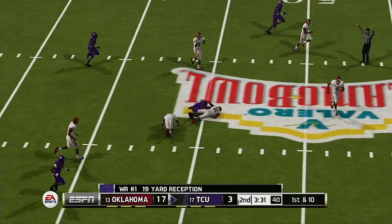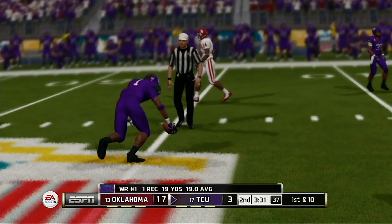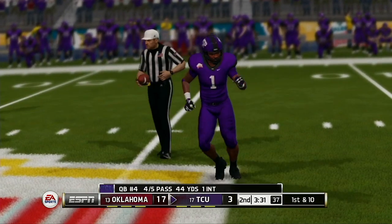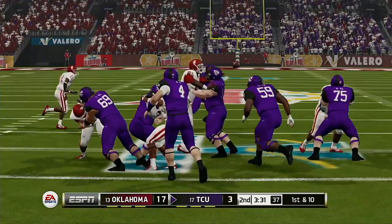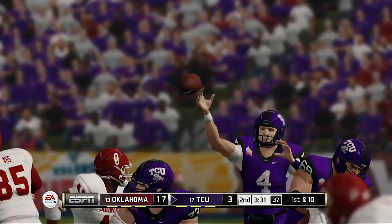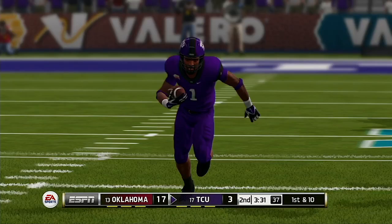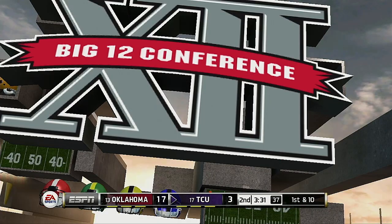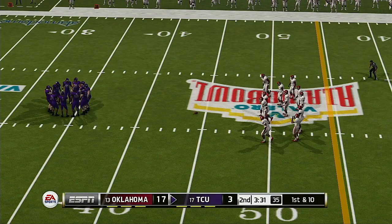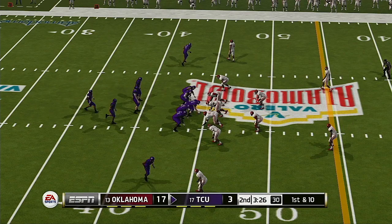Short over the middle. He's taken down at the 44-yard line. He had a couple of freight trains coming at him, but when they blitzed, it created a hole in the coverage, and they took advantage of it. First and 10. Ball on their own 44.